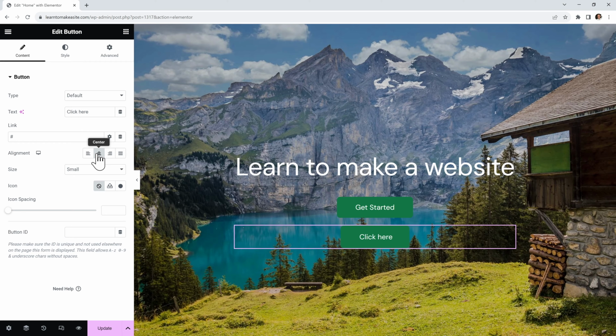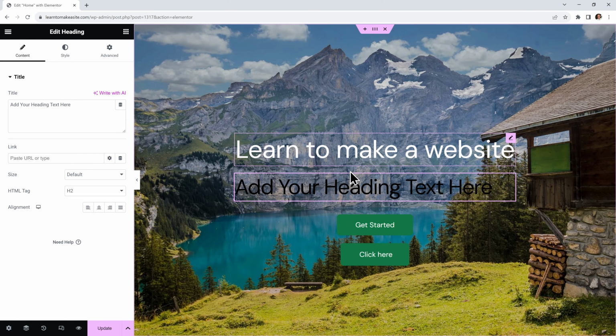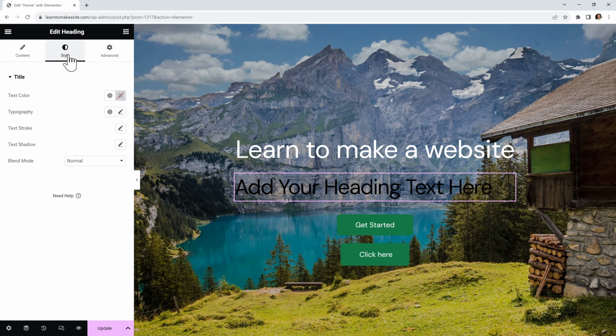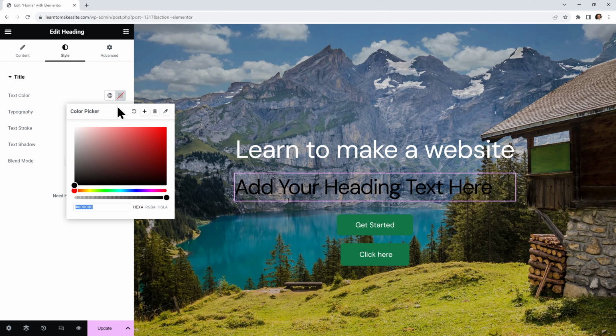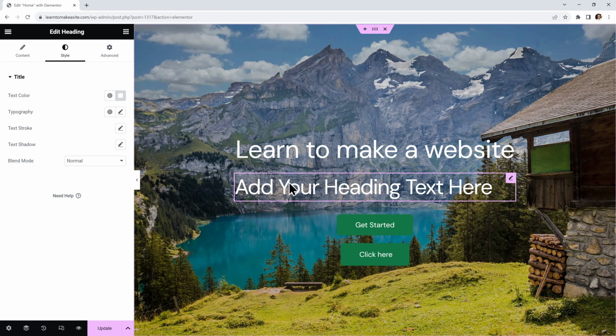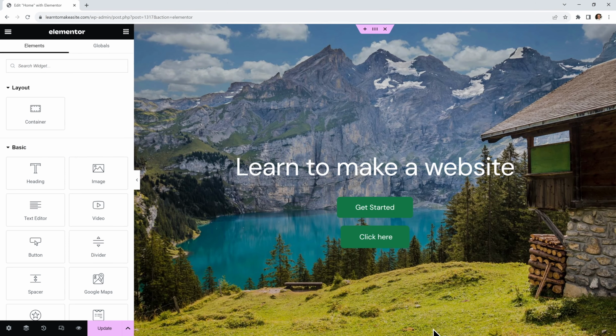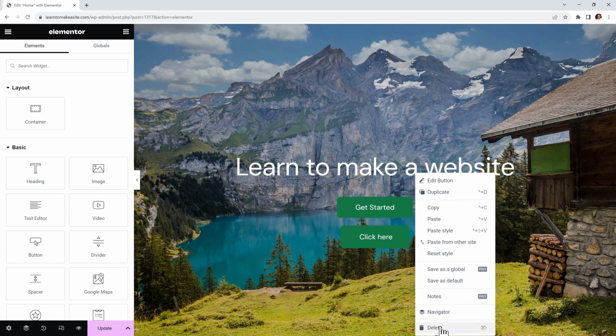Or to add some text, we can go back to our elements up here, then grab this heading element and drop it right where you want it. Now we can go to the Style tab and we can change the text color right here. You can make it any color that you want by just dragging around these sliders. And for me, I will make it white. Or if you ever change your mind, you can always right-click whatever you added, like this text, and then select Delete to remove it. So it's super easy to add and remove things from your page.